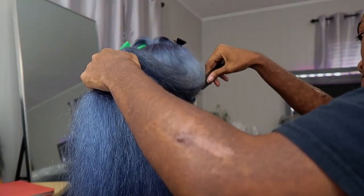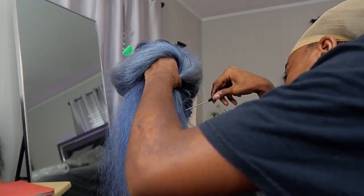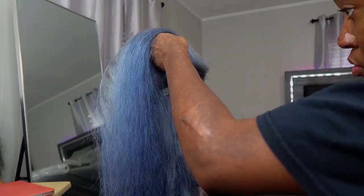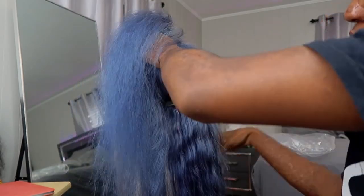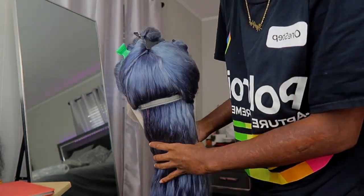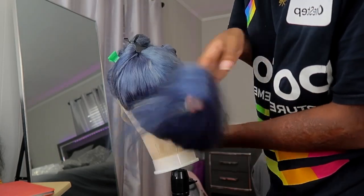I'm trying to count how many tracks I go before I do another row. So let me see. 1, 2, 3, 4. So we'll do like every 4 tracks and section off a row. Might do 5 tracks, let me see. I think we'll just do 4, every 4 tracks. Boom, like that. So start with this section and then we'll part off another 4 tracks.